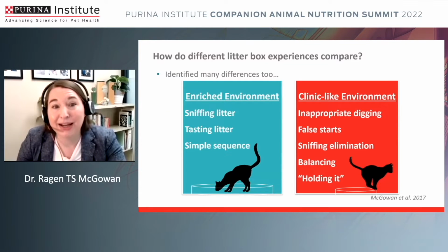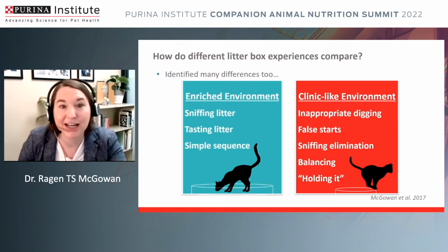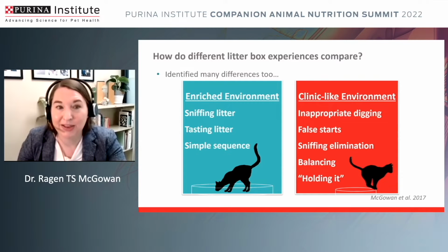In the enriched environment, cats spent more time sniffing the litter, and some were actually observed to taste the litter, which was something that was unexpected until we observed it going on in the study. Overall, they showed a more simple sequence of behavior, though. They were in and out relatively quickly. They had a very normal elimination duration and seemed quite satisfied with the environment.